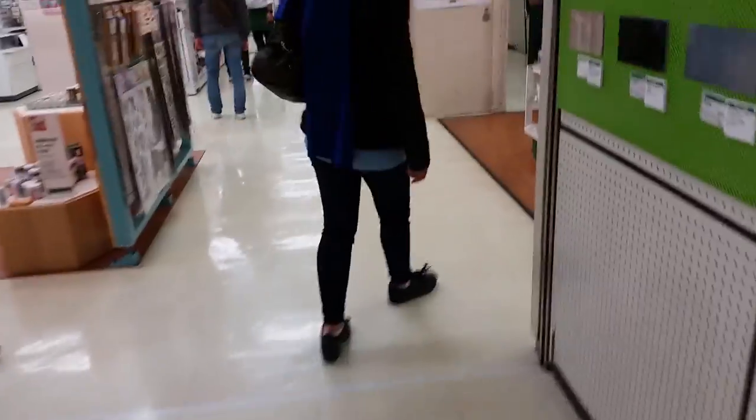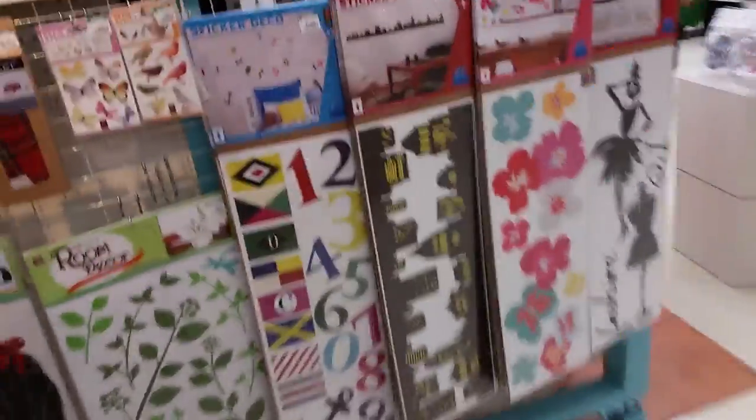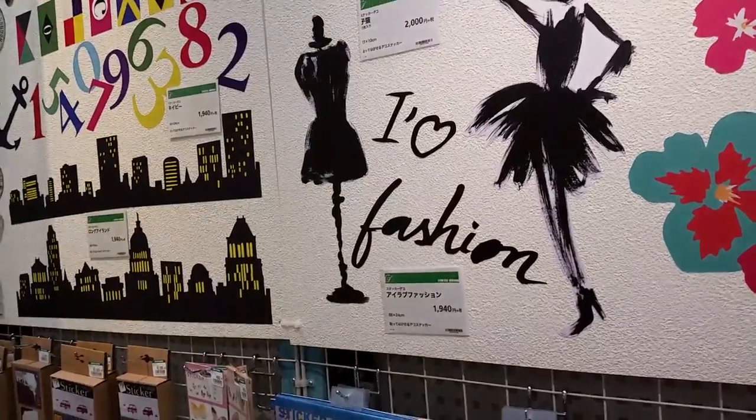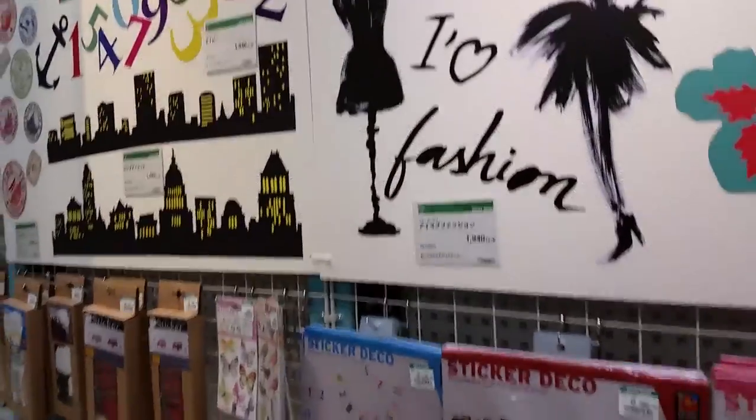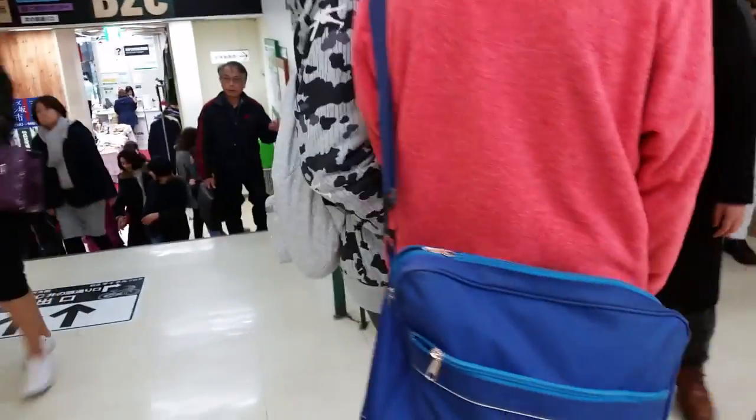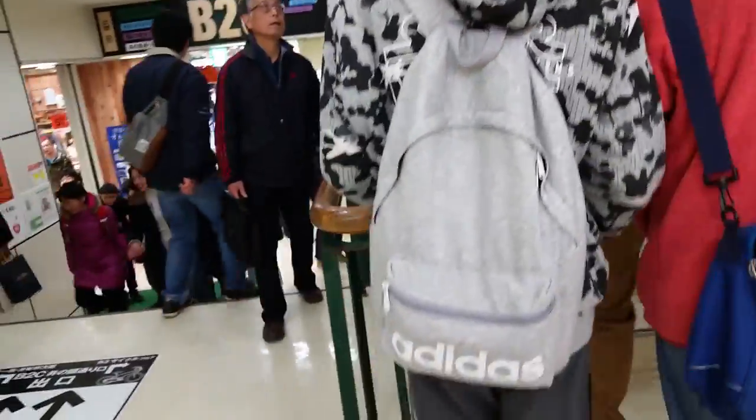That lady had a barrel. Did you see the old lady had a barrel? Yeah. What is that barrel? I don't think so. What are these? Oh, it's just like crafts. Let's go. Apostrophe art. I love fashion. This is like a Silent Hill enemy. Ballerina. Almost died. Just a daily life at Shibuya.